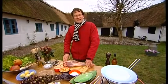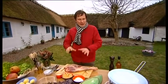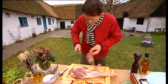Everybody loves a classic roast leg of goat, but it takes some time to cook it, and you need an oven. So what I'm gonna show you now is how to split it into its four distinct muscles, and it may sound a little complicated, and of course you can have your butcher do it for you, but actually it is quite easy. First of all, use your fingers. Always work with the tip of the knife.